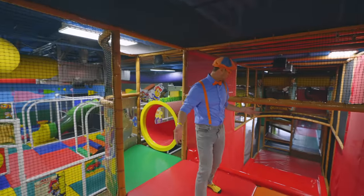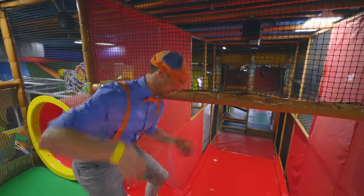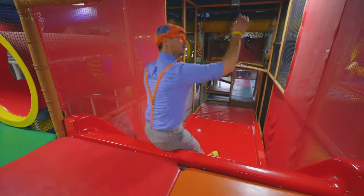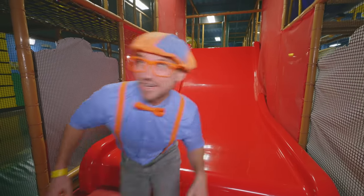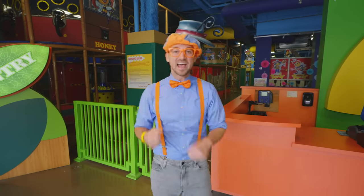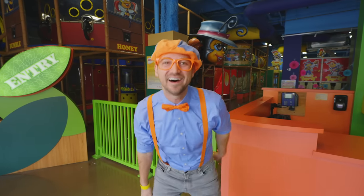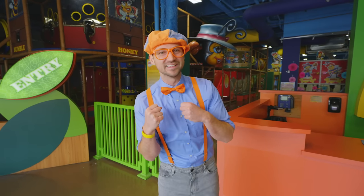The big red slide. Whoa, it's very steep. Yeah, all right. Here I go. 3, 2, 1. Whoa! Yeah, that was awesome. Wow, wasn't that so much fun today? Yeah, I had a great time with you. Wasn't it cool seeing me go down that slide? Whoa! And there's so many colors in here. I sure do love my colors.